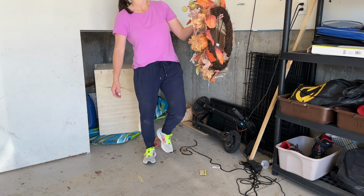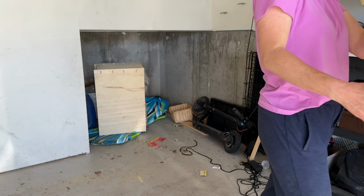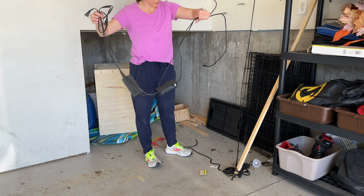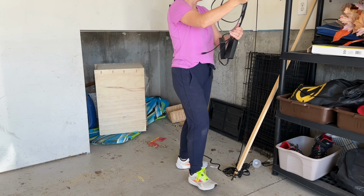I wanted these to hang, but I don't have anything on the wall yet for it, so let me set this aside. These are the chargers for the scooters. I'm gonna put them on the shelf here for a minute.